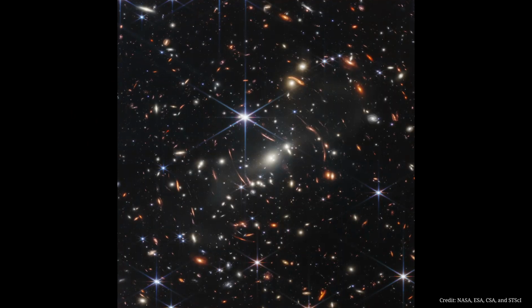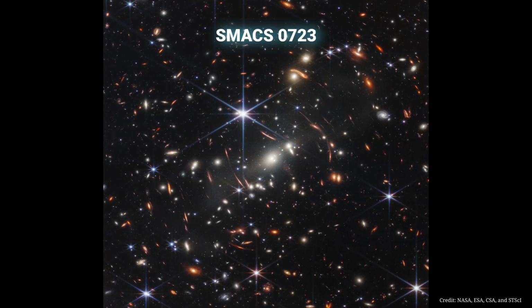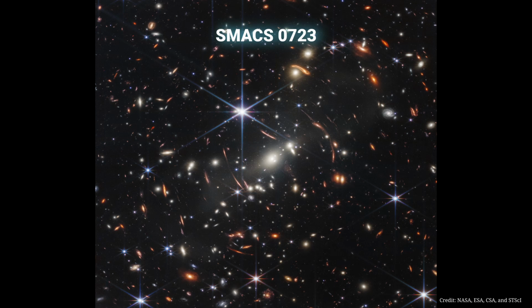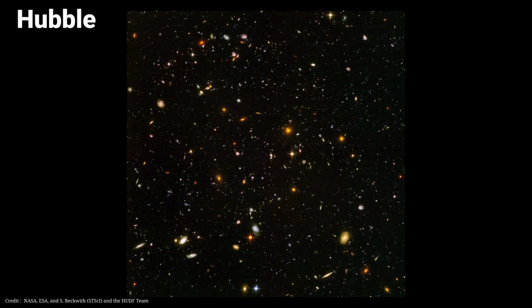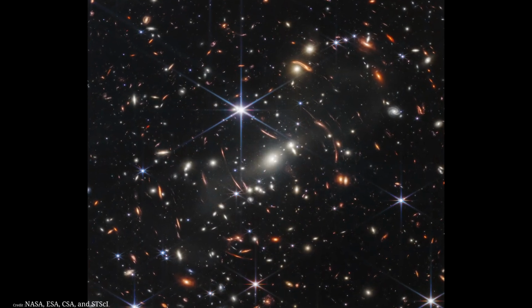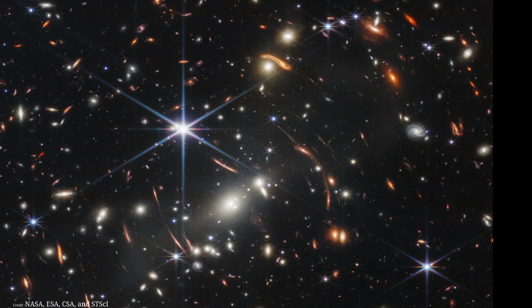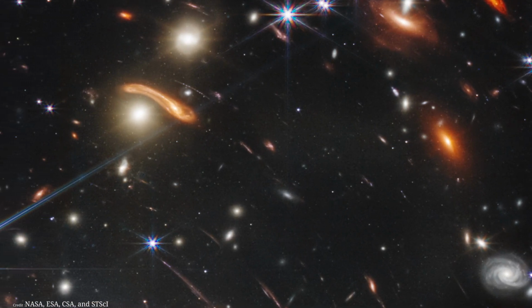First of all, on Monday, we got this image. This is the deep field image of galaxy cluster SMACS 0723, taken by the NIRCam detector on the Webb telescope. You might have seen a similar kind of image taken by Hubble. It's good, but Webb's image is much better. Here we are able to see the faintest of stars. Some of them are even more than 13 billion years old.